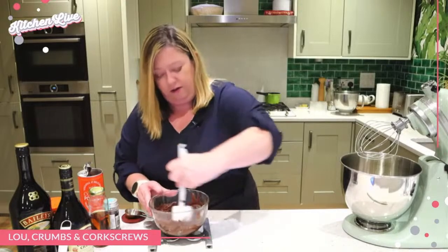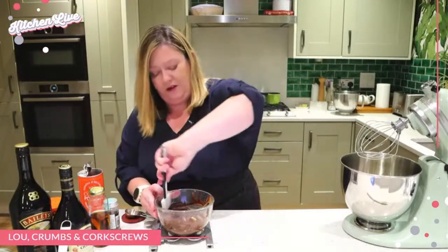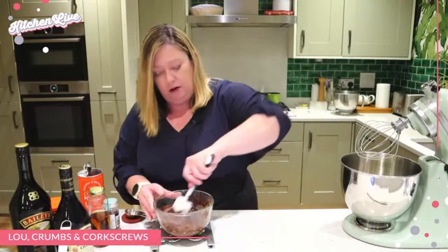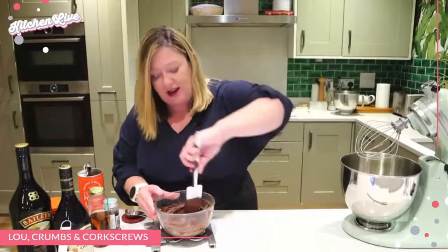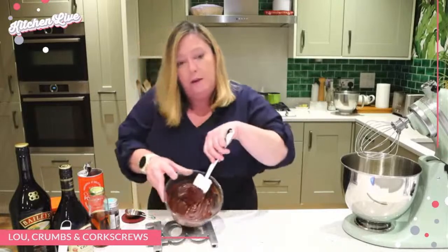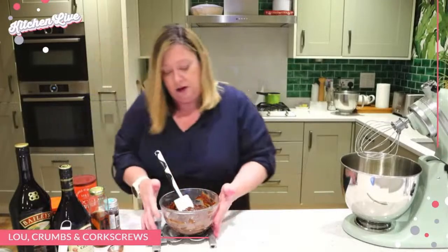I'm going to stir it through. I might add another shortly. Actually, I don't think I'm going to for the moment. This sort of makes like a thick chocolate paste. And if you look on the website at the chocolate fudge cake, it's very similar. That is the most amazing, intense chocolatey cake. But this is our chocolate mixture. So for the moment, I'm not going to add any more cocoa powder.